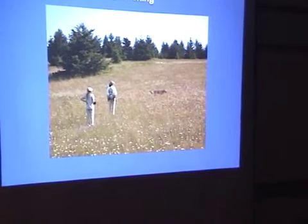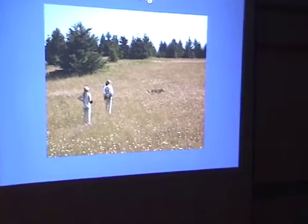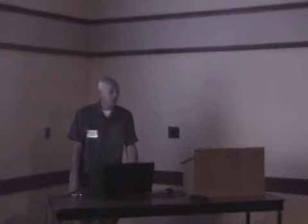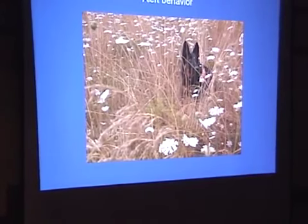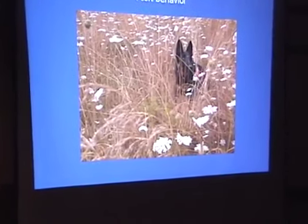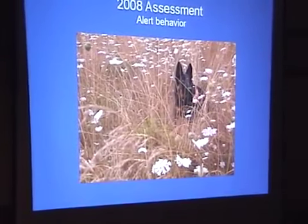All of the work was done pretty early in the morning. These big dogs overheat pretty fast, and so by the time the temperatures were getting up to 70 or 72, we wanted to be done with the work. We were usually at the study site by dawn and working for a couple of hours. This is Camus, another one of the German Shepherds, giving an alert. You can see the Kincaids lupine kind of hidden in the grass there.